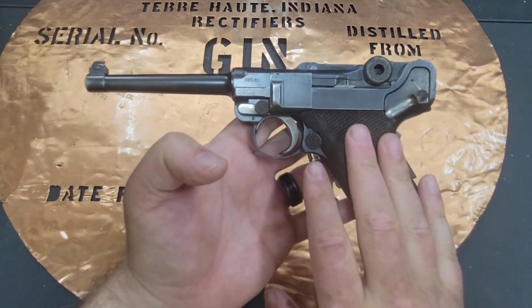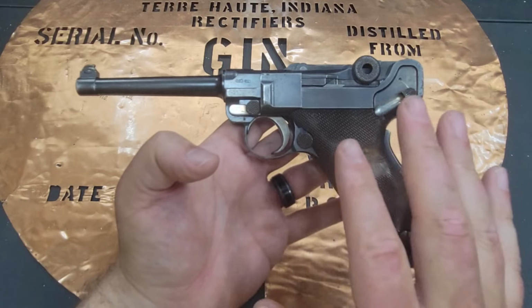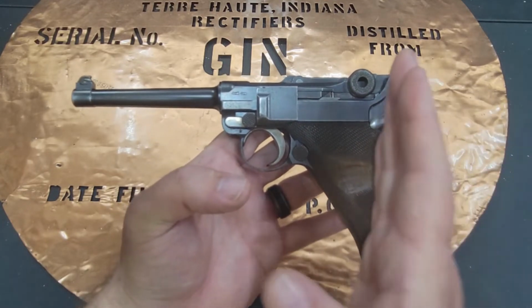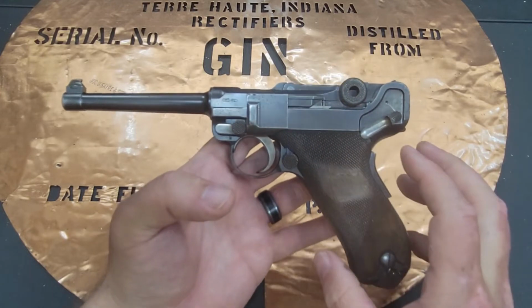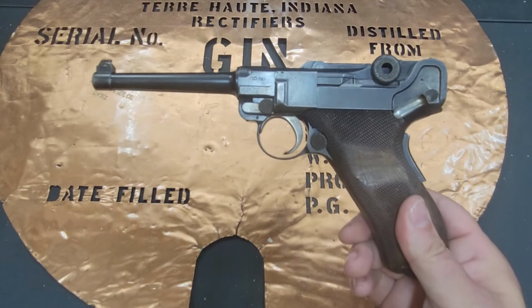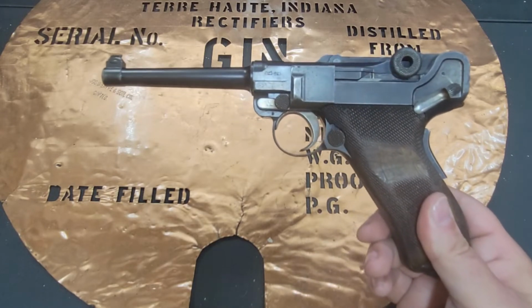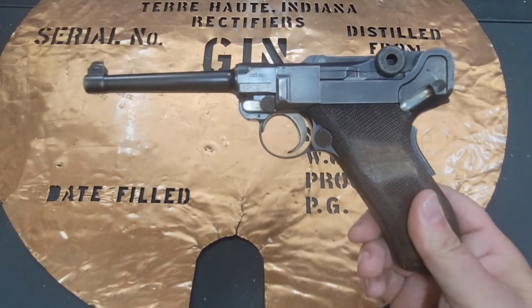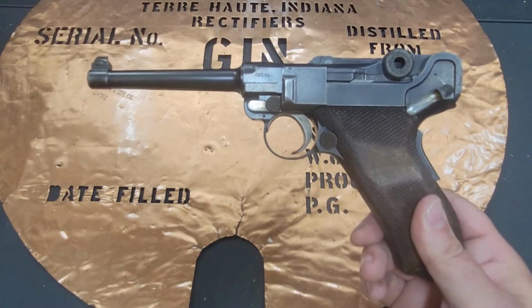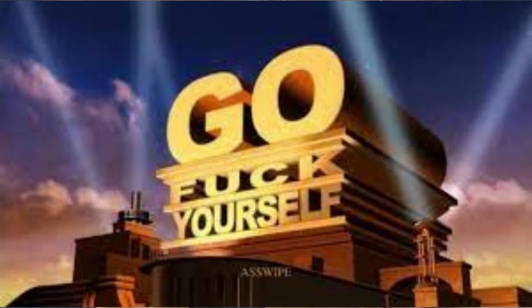And when it went out for the trials, a lot of people said, you know, we like the functionality of it, but it's unwieldy. It had more of a 90-degree angle to it, and it just wasn't weighted correctly. And DWM went to Borchardt and said, hey, if you'd just be willing to adapt your pistol a little bit, we think we could sell it. And he said, nope, my gun's perfect just the way it is.